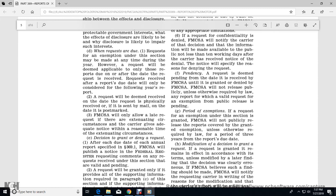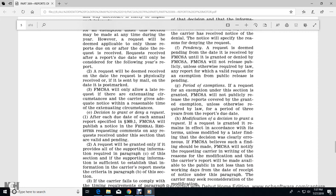The request will be deemed received on the day of the request, or physically received if sent by mail, on the day of the postmark. The Federal Motor Carrier Safety Administration will only allow late requests if there are extenuating circumstances, and the carrier gives adequate notice within a reasonable time of the extenuating circumstances.